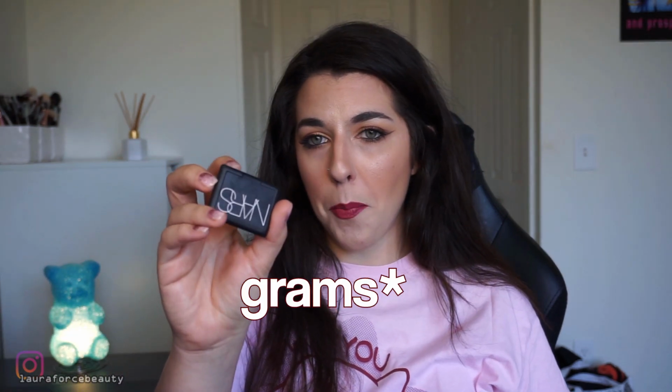I am wearing this on my cheeks today. It looks a lot less dramatic on camera, it doesn't even look dramatic in person. It just looks like a nice natural blush and a nice healthy sheen to the skin. So I've used this. There is 0.7 of product from this in here.